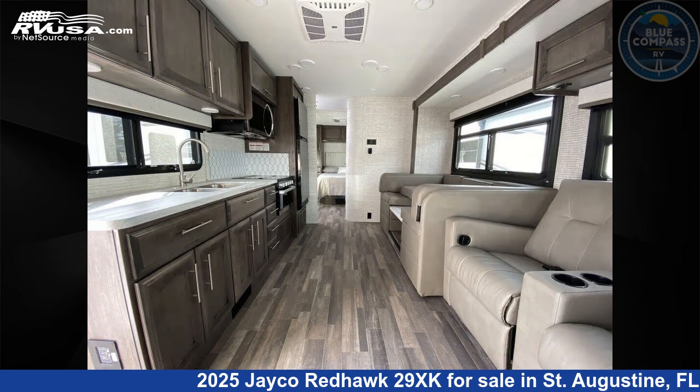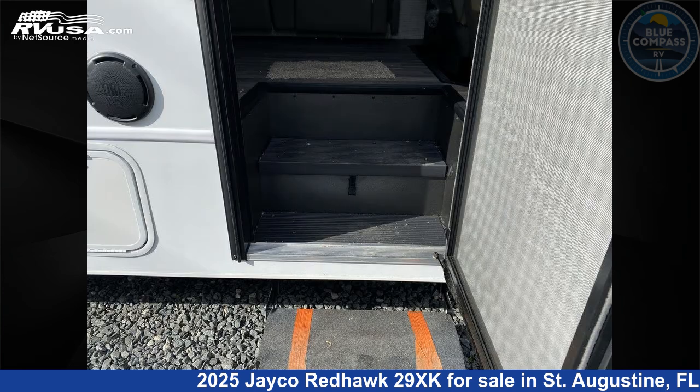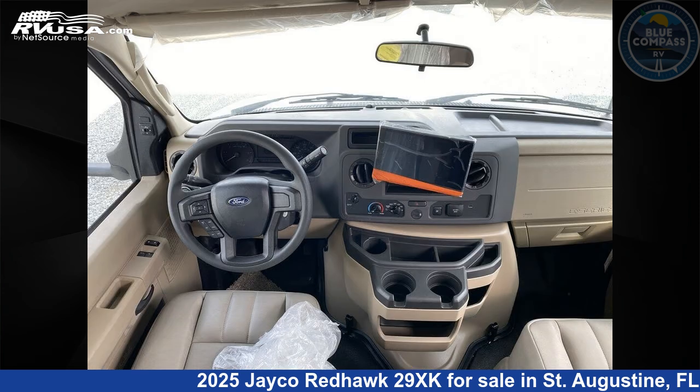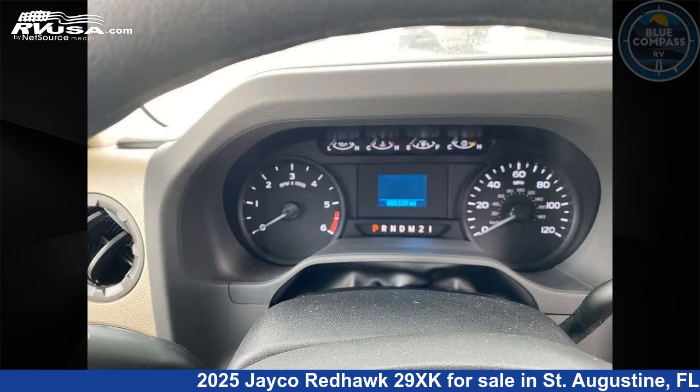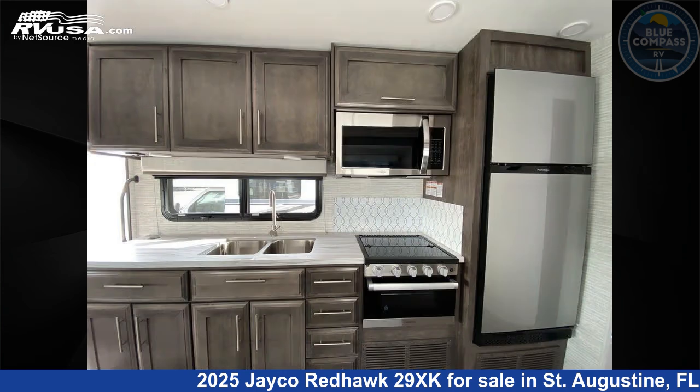price. This new Jayco is 32 feet 0 inches in length and features sleeps 6, slide-out, and 44 gallons fresh water capacity. The floor plan layout of this Class C features bunk over cab, rear bedroom, U-shaped dinette. This 2025 Jayco Redhawk 29XK is built on a Ford E450 chassis.